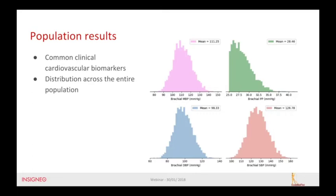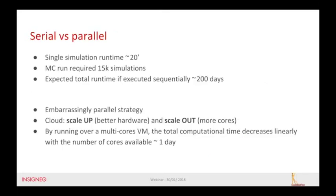Now these results were done thanks to the cloud support for a very simple reason. So for a complete vascular model, a single simulation can take up to 20 minutes. But for the population study, we required at least 15,000 of these simulations. So if you do a really simple calculation, you will end up with 200 days of runtime on my desktop computer in my office. And that was not feasible, of course, because that was only the first step. So if we want to do another 15,000 simulations, it would be another year of simulation, which is not acceptable.